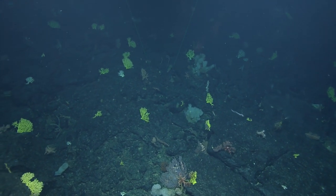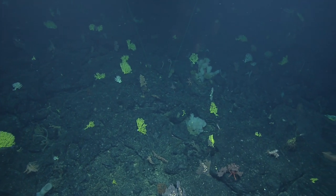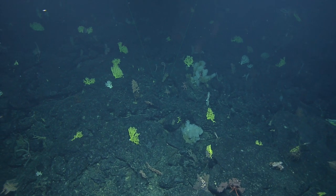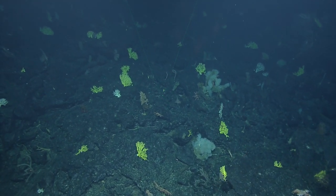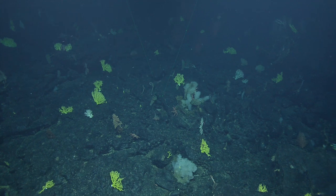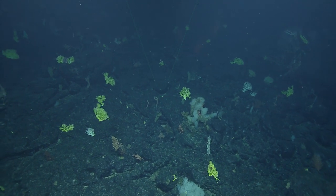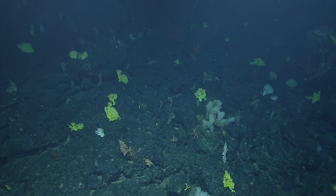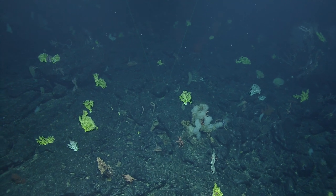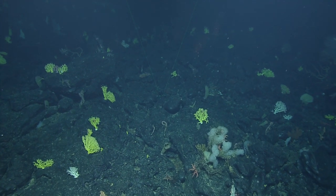Almost slightly reminiscent of the hemicorallium dive. Not quite as dense and a lot more yellow. This is apparently just such an incredible place for all of these colonies to just thrive. Yeah, absolutely. It's pretty interesting. I think part of it too is the fact that we are looking at these very steep ridges and these sections where the currents are just ripping through. I am noticing some current here, just looking at the marine snow.